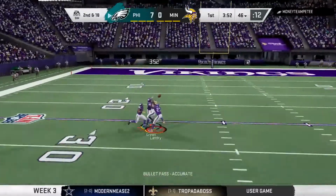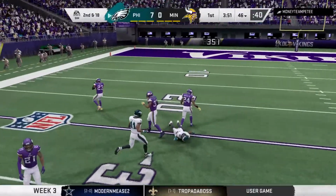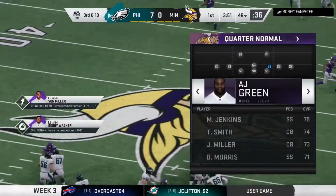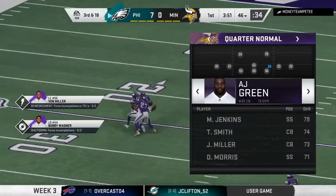Going deep here for Landry. And that one falls incomplete. A 50-50 ball. A little dangerous. Could have been picked. Now it's 3rd down.